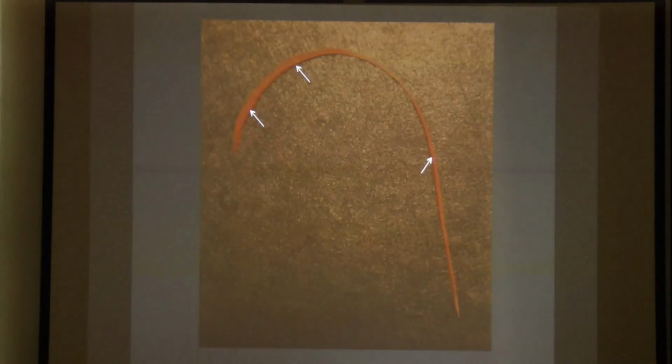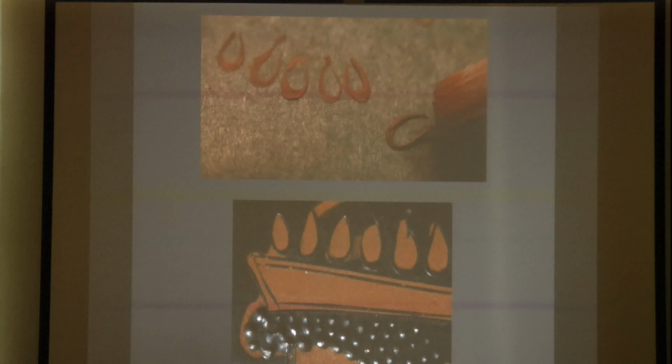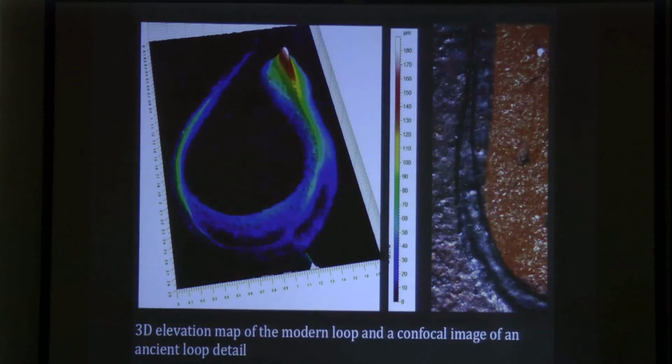So it's laid down and then lifted up, and sure enough, we were getting that ridged feature over and over again with that technique. But we couldn't get that furrowed line using that same technique. Here's a small bristle that we used to produce the loops, and an analysis of those loops with confocal images really provided some pretty compelling evidence that the features produced with what is a modern reproduction on the left compared well with what we saw in these ancient loops on the right.